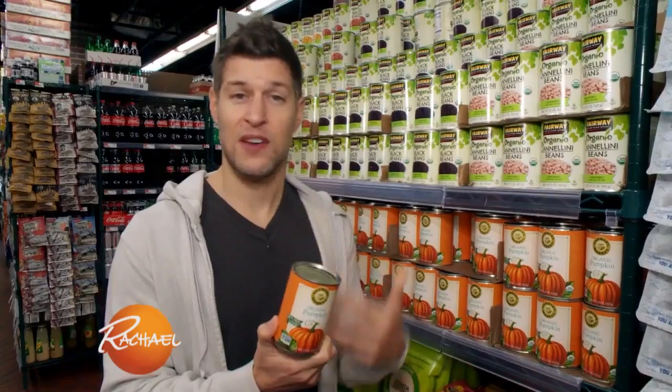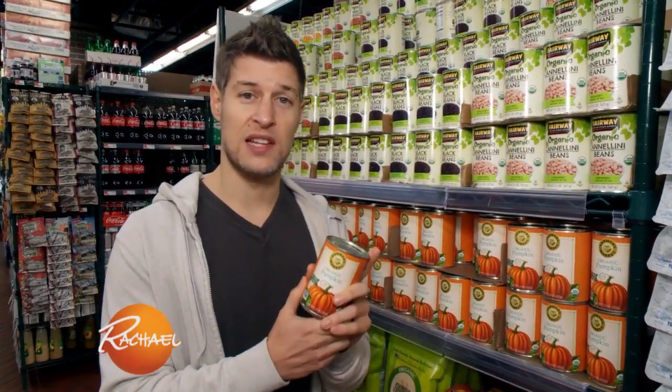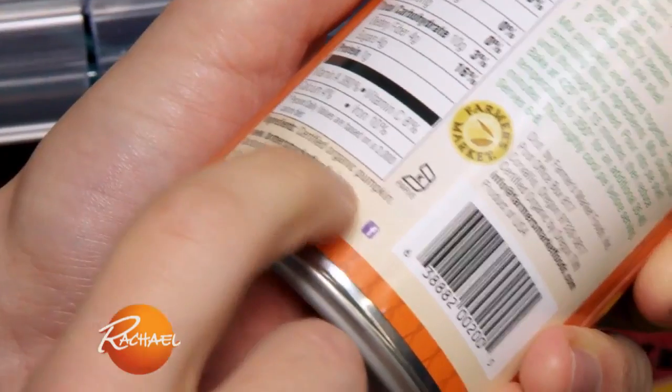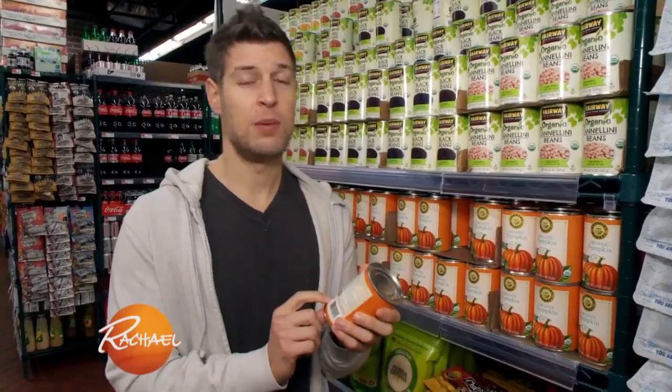Pumpkin is a nutrition powerhouse. It's loaded with beta-carotene, which becomes vitamin A in the body. It's packed with vitamin C, and it's an amazing source of dietary fiber. When you're choosing pumpkin, you want to make sure to buy it either fresh or frozen. If you're going for canned, check on the back of the label and make sure that it's 100% pumpkin, not pumpkin pie filling.